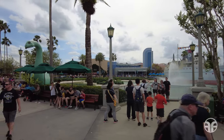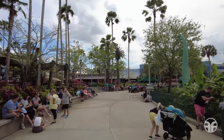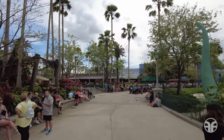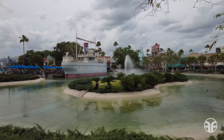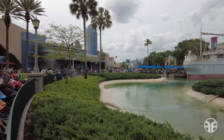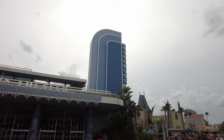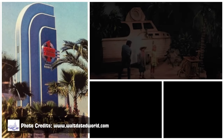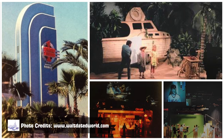Let's walk around Echo Lake over to the building that was previously named Superstar Theater. We've arrived at our feature presentation. Superstar Television opened at Disney MGM Studios on May 1st, 1989, and was presented by Sony. This was the first television-themed attraction to occupy the Superstar Theater building.